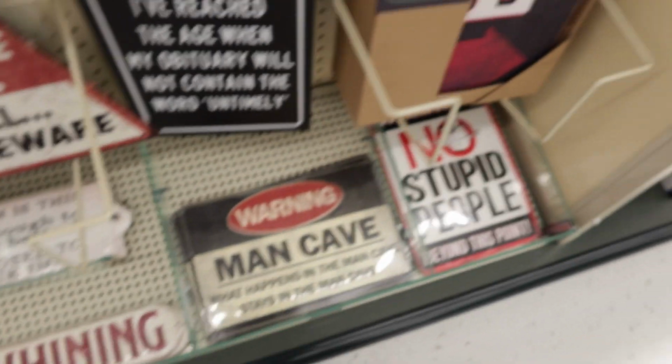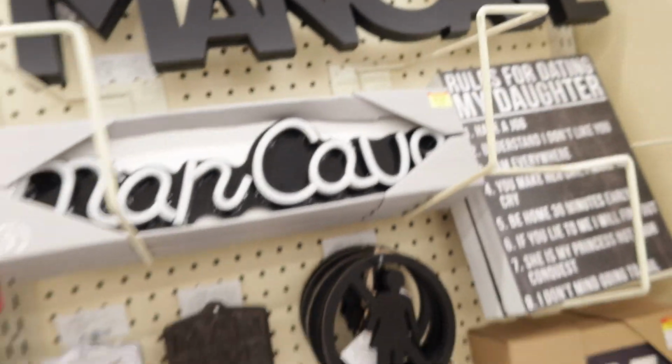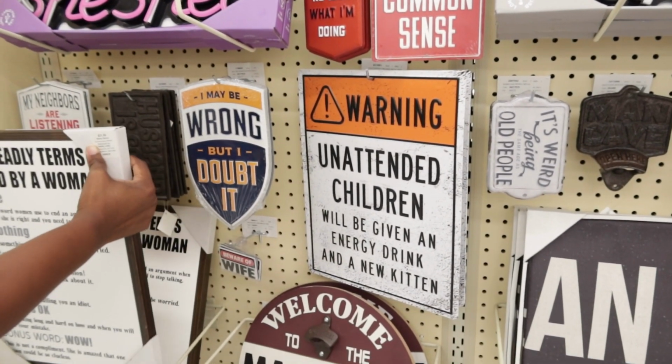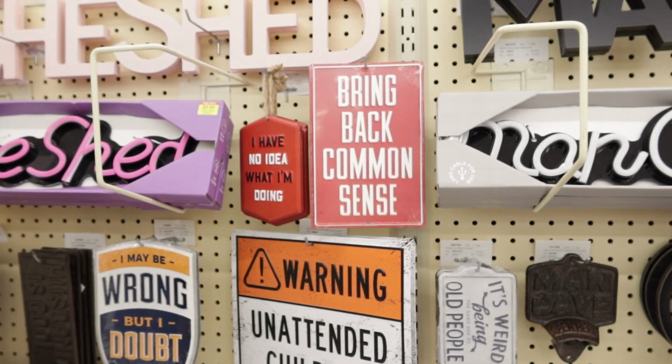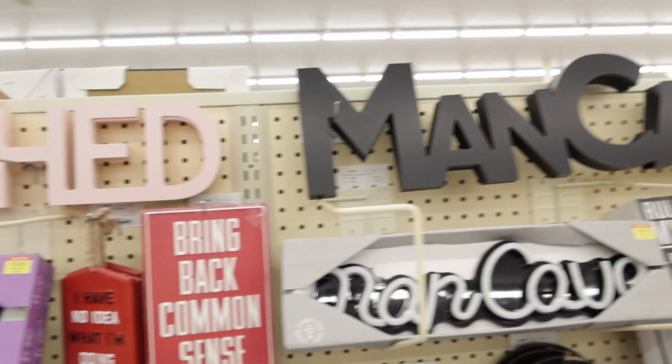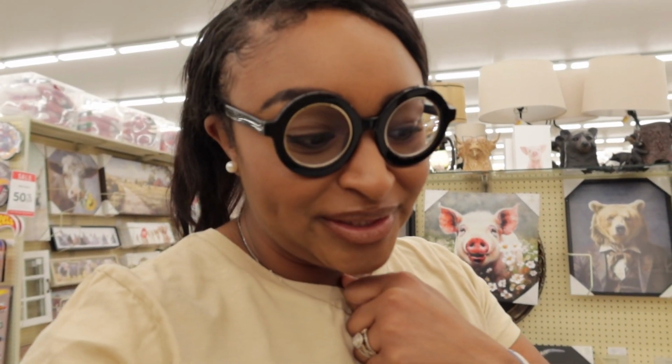That's funny. Let me take a picture of this. Bring back common sense, chat. They got the she shed and man cave. Listen, y'all, that is just too cute. We love the 5 deadly terms, honey, used by a woman, because we all know it's so true. It's accurate 100%.